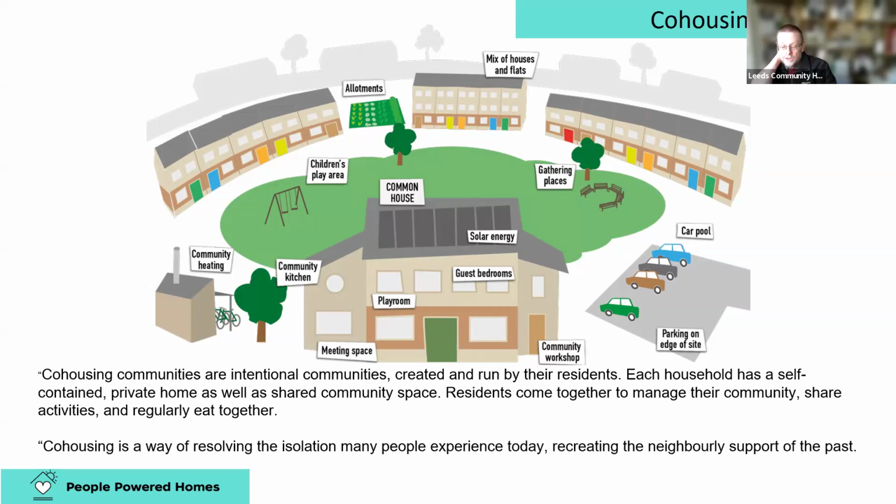And then the other element is space, communal space. And very often at the heart of a co-housing scheme, there will be a shared community space. There are individual private properties within co-housing schemes, absolutely, so there is privacy within there, but often people will sacrifice some of their own private space within a scheme for wider community space.